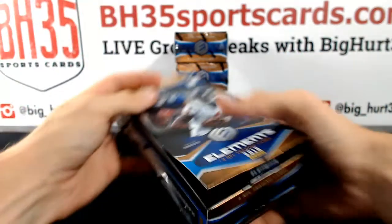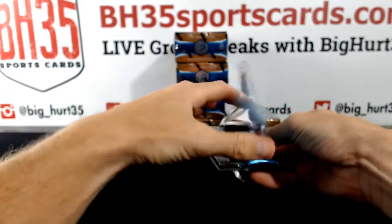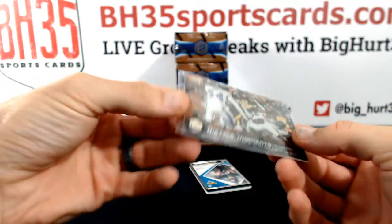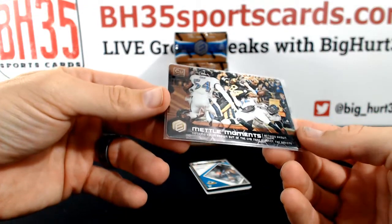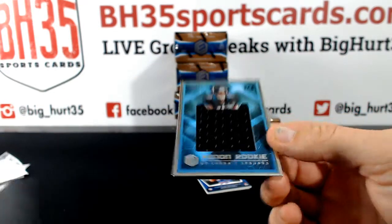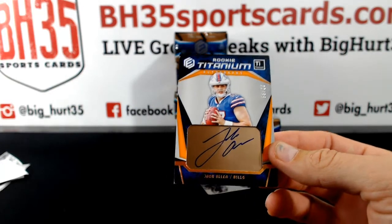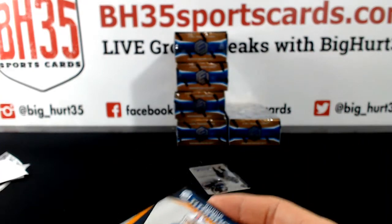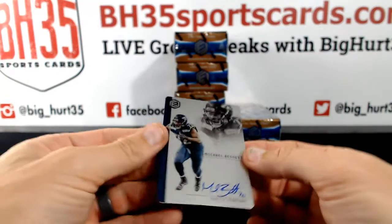Cooper Manning. He never made it to the league, did he? He broke his neck or something in college. 23 out of 25. Metal moments. Man, these sleeves are beat. That's a cool card. DJ Chark, 125. Josh Allen. Boom. Bills are crushing. S. Darnold. And Michael Bennett, 87 out of 99.